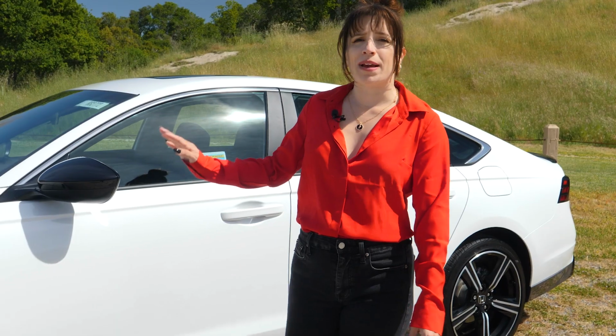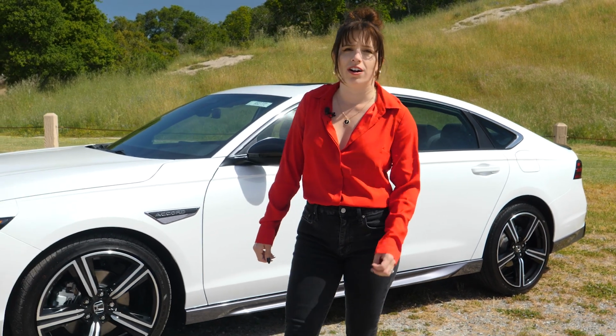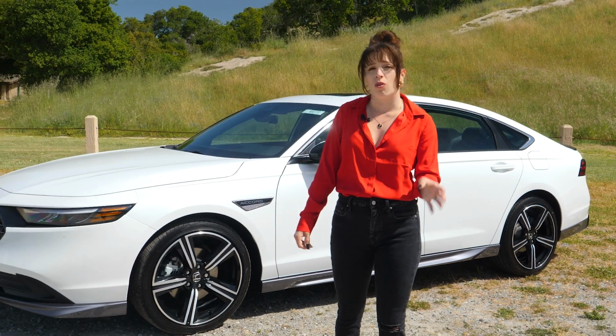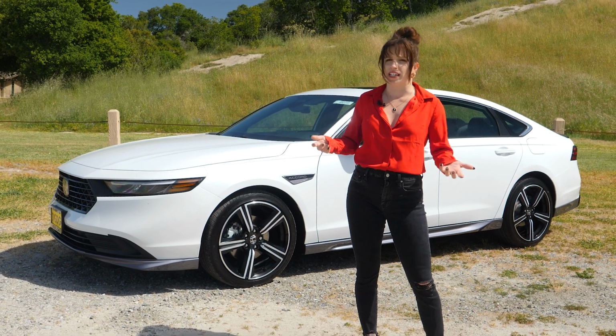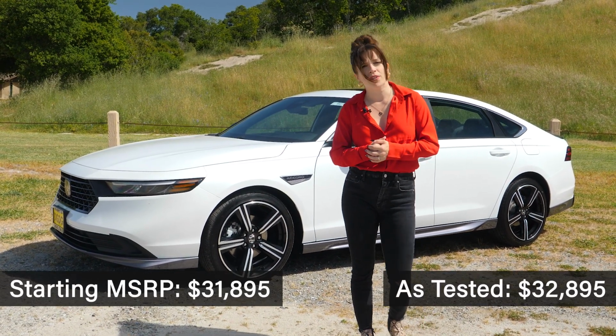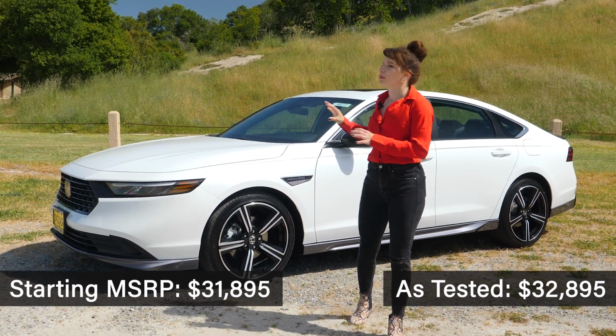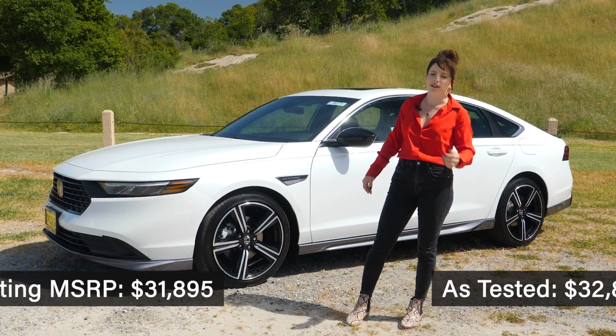Honda provides a major refresh for the 2023 11th Gen Accord. There are 2 gas-powered only trims, and then there's 4 hybrid trims available that obviously have a little bit more power and better fuel economy. Today we are looking at the base Sport Hybrid trim that has a starting MSRP of about $32K.